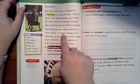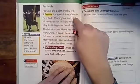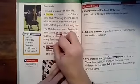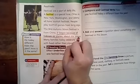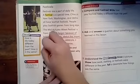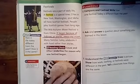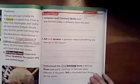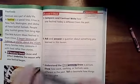Oh, it began. Here it is. So let me tell you what line that's in. 1, 2, 3, 4, 5, 6, 7. Line 7. It began because of folklore or stories about the moon. And I'm just going to go back over it so you can see it a little bit better. It's in line 7. It began. Good job. Now we have to compare and contrast. So think of things different or the same. I'm going to switch from my crayon to my pen so you could see better.